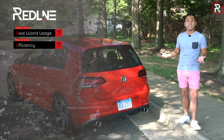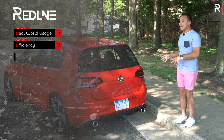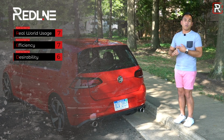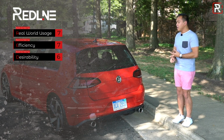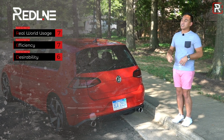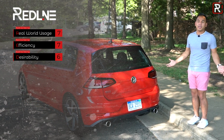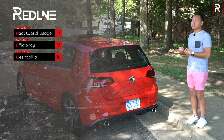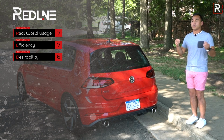Now moving on to the D for desirability, I gave the GTI a 6 out of 10 points simply because it's rated less than the Golf R by 1 and the Type R by 2 for me, because the GTI is a little more common. There's a lot of them out there, which doesn't make it a bad thing. It just kind of makes it a little bit less desirable in my eyes because it's not quite as rare as something like a Golf R or Civic Type R.